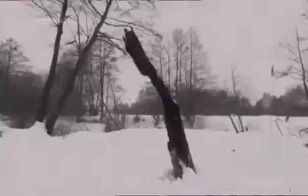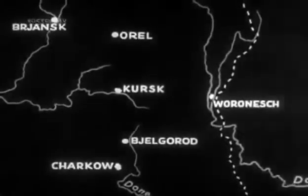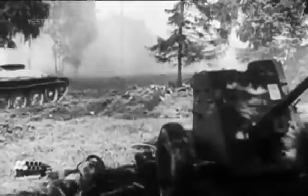1943, the Eastern Front. 2 years after Germany invaded Russia, the two countries were locked in a death struggle. German forces had suffered their first major defeat at the nightmare of Stalingrad. Now they were regrouping for revenge. In western Russia, the city of Kursk lies at the heart of what is known as a salient, or bulge, in the Russian-German lines. The Germans were determined to break through. The Battle of Kursk is literally the last opportunity the Germans are going to have to launch an offensive.